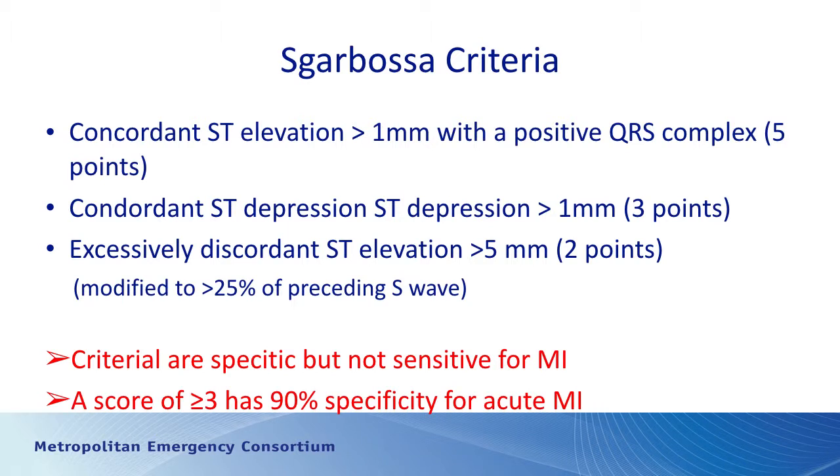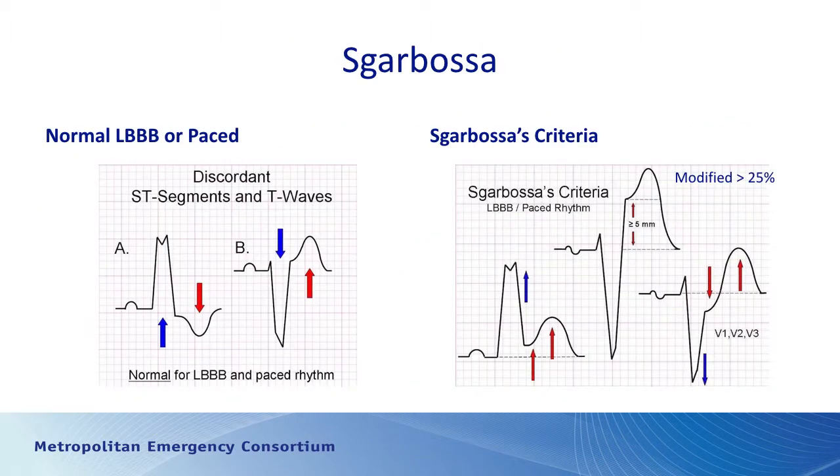However, most people with infarcts and left bundle branch block don't show this, so you can't say it's a very sensitive indicator, because it's not very common, but when it is present, it is very accurate. So again, here are the graphs.